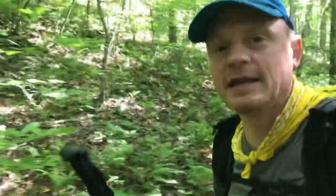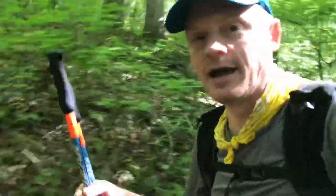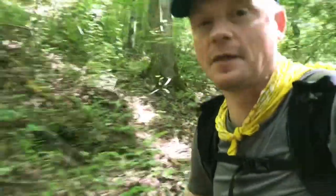We're closing in on the end of the Sheltowee. This is the last climb. We go on top of this ridge, across the ridge for a while, and then down. This is the last climb on the Sheltowee Trace.